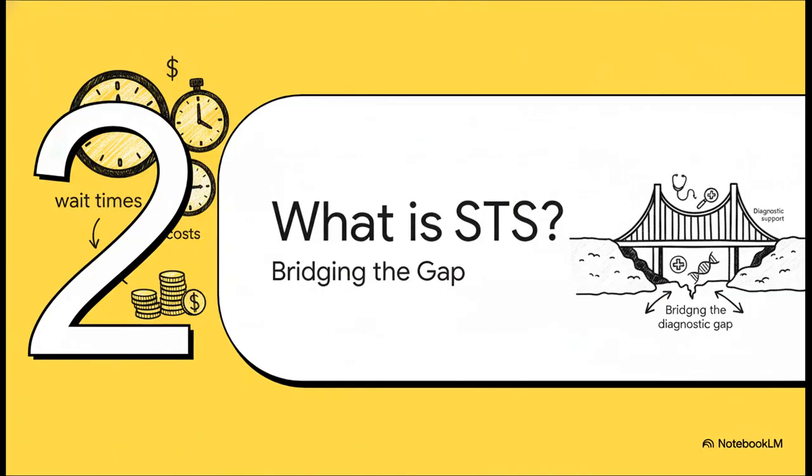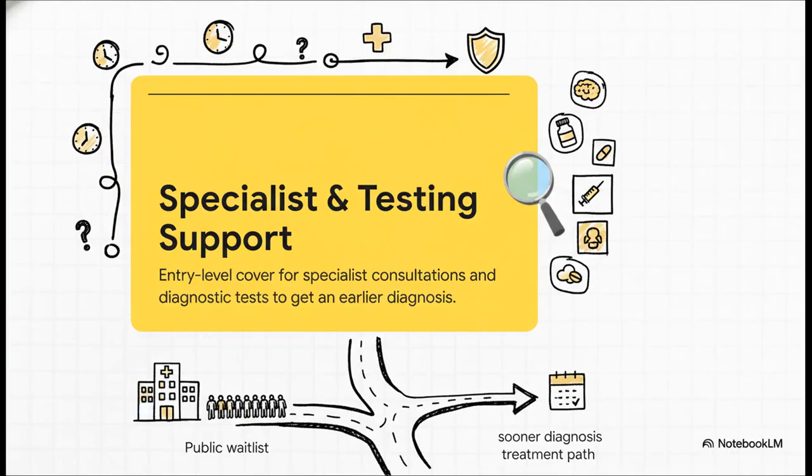So, with those long wait times and high private costs in mind, how do you bridge that gap? Well, this is where AIA has positioned its specialist and testing support, or STS, as a potential tool to do just that. So what is it exactly? Well, think of STS as a pretty straightforward entry-level insurance benefit. It has one job and one job only, to help cover the costs of those private specialist visits and diagnostic tests you need to find out what's wrong. The whole idea is to get you answers faster so you can get on a treatment path, which is often back in the public system sooner.